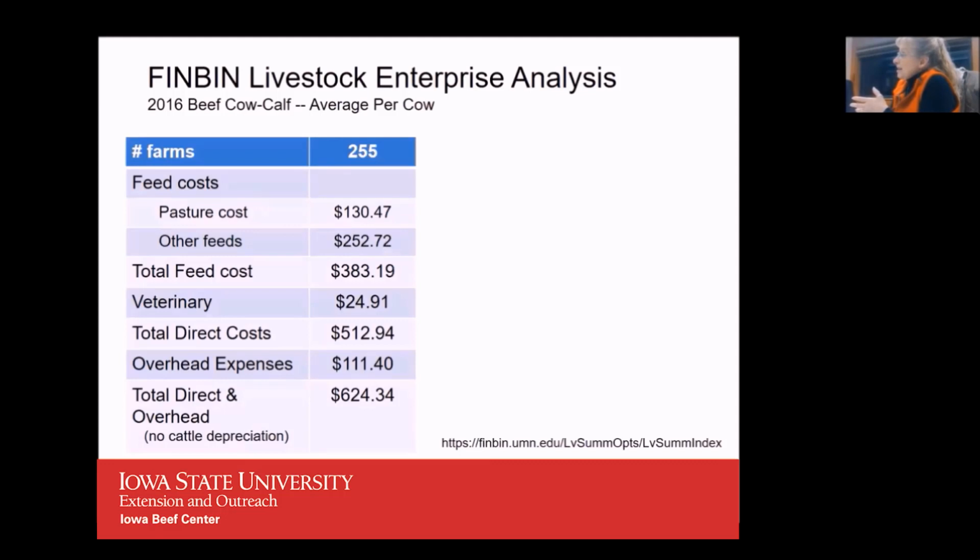They kind of split it out in direct costs, which to me would be like cash costs or variable costs, $500. Their overhead expenses, I kind of lump that, but that would be things like their depreciation, their family labor, some of those kinds of things, $111. They show total direct and overhead with no cattle depreciation of $624 per cow.